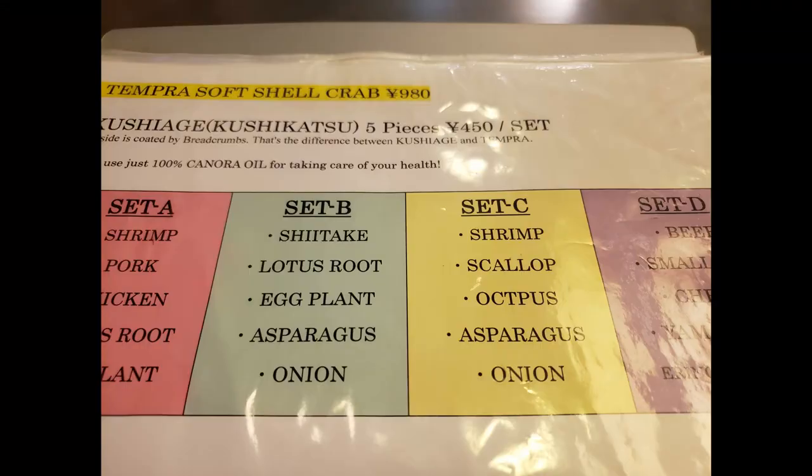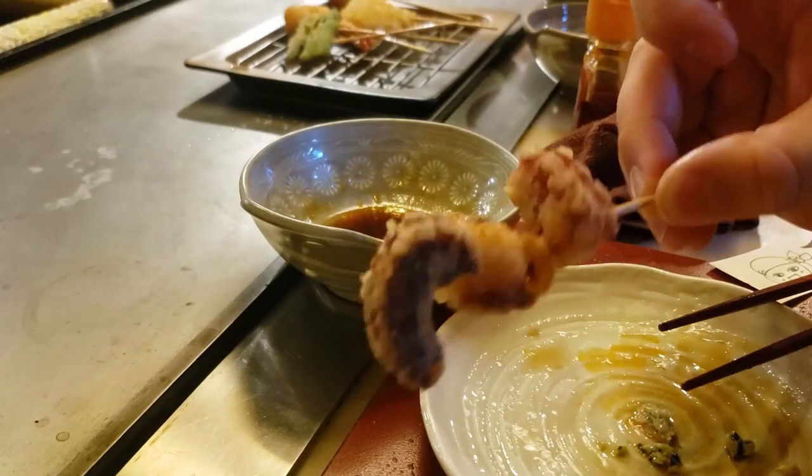Started off with some kushikatsu, which is basically deep fried food. I got set C here on the menu. Next one, kushiage, set C. Okay, octopus, asparagus, shrimp, onion, and scallops. Please take this. Okay, thank you. This is gonna be a struggle. Octopus.